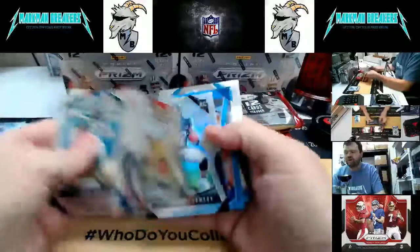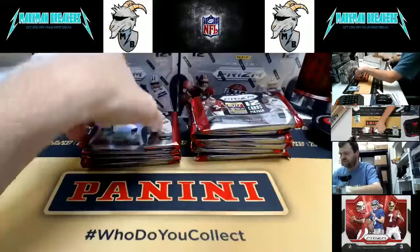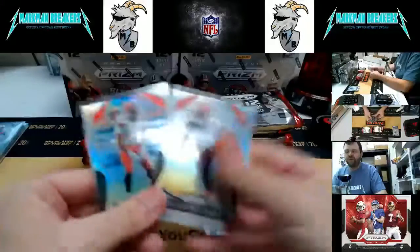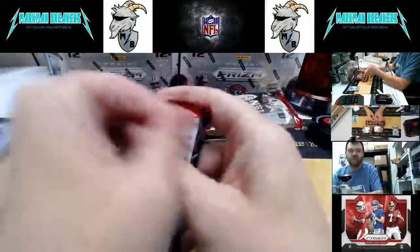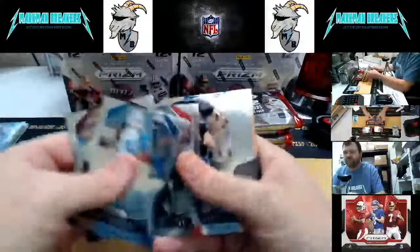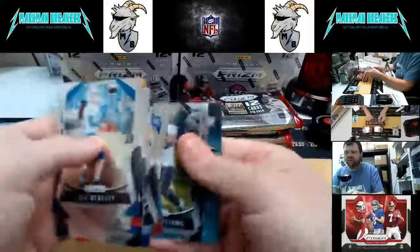Here comes our silver. Oh, nice. David Montgomery for the Bears, followed by an Aaron Donald to 199. So David Montgomery and Greedy Williams, silver rookies. And, of course, the first one was also a Brown. It was Myles Garrett. So, all right, Matthew Stafford to 249.